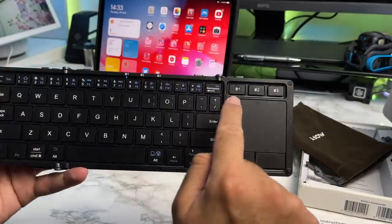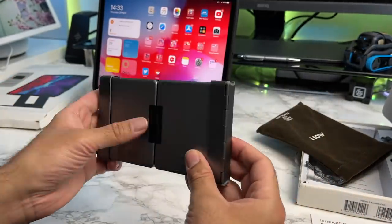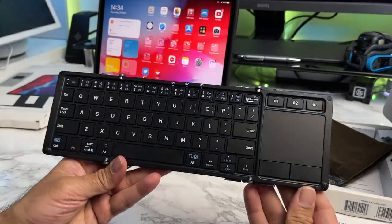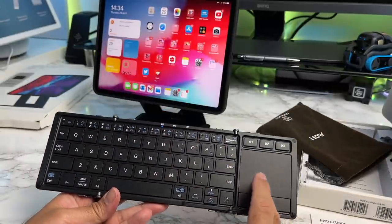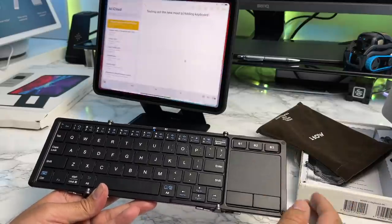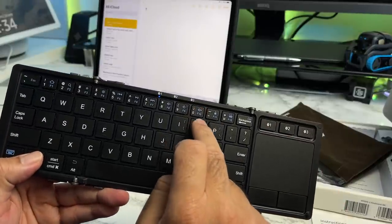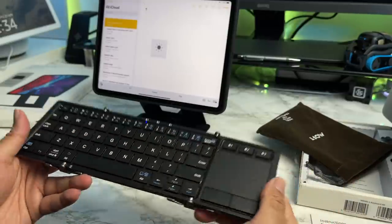I've connected via Bluetooth, and you can have three devices connected at the same time. Now, when you close the keyboard, it automatically powers off. When you open it, it will immediately pair to the iPad. So it will search for devices, and then you can see you're paired. That's the touchpad working superb. If I open up notes, just delete what's there. All the multimedia keys and functions work great. So there's your volume, there's your brightness. You can see it's all working fine.